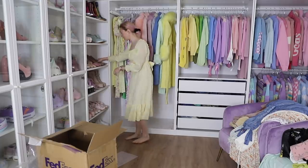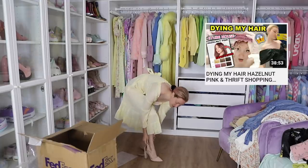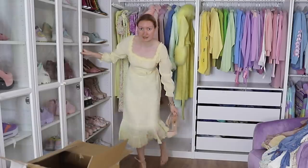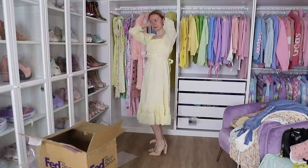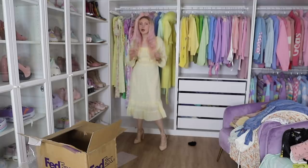I think I'll pair it with probably these high heels. If you watched my video where I went thrifting for clothes to wear on holidays, I got these really cheap at a thrift store. Nude heels go with everything. And if I take my hair out, and if I do my makeup, I think I'm ready to go. The only thing that I need to do is just find a bag to match this.